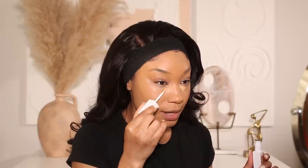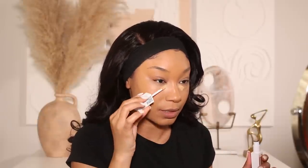I feel like this is more of a medium coverage. I like the fact that it's not drying too fast. I have time to blend it out and play around with it. I hate concealers that dry super quick because then you can't blend it out, and it's so annoying. I'm gonna see if I can build this up a little bit more just out of curiosity. It's gonna do a little bit extra right over here.